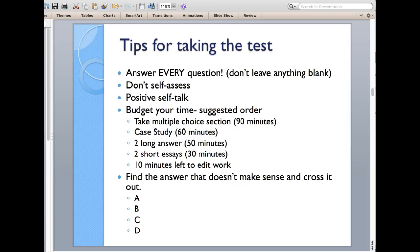There is a suggested order for taking the test, and that is to get those multiple choice questions out of the way right away, taking about 90 minutes. Then do the case study, because that's going to take you a significant amount of time, and then go to the 2 long answer and then the 2 short answer. And then that leaves you about 10 minutes to edit any work that you want.